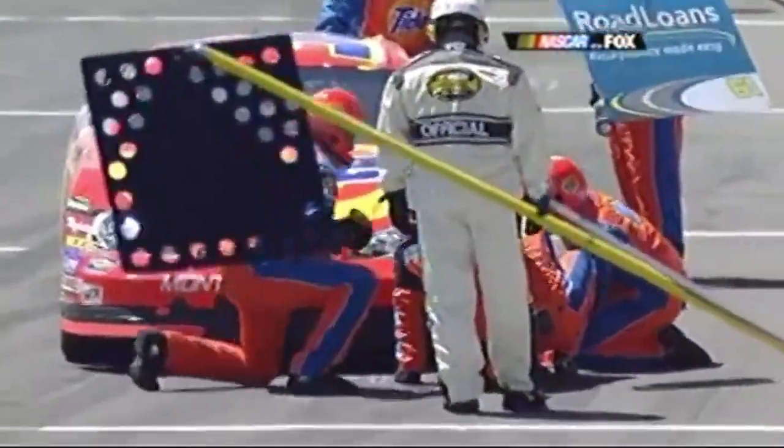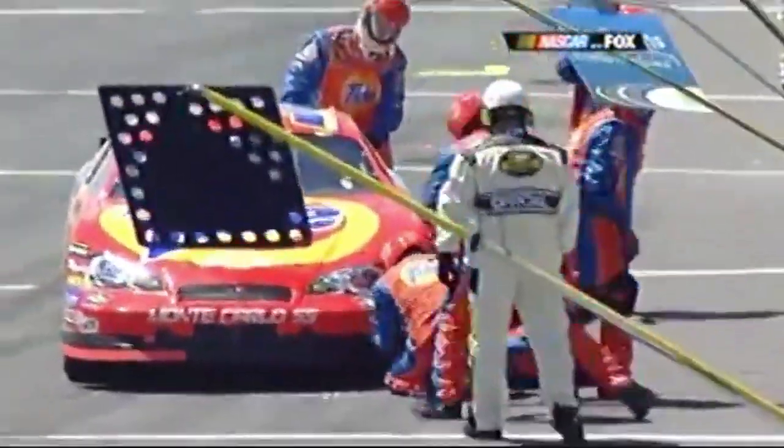Scott Riggs spin getting into Casey Mears. Major damage to the back of Mears' car. First caution of the day. 5th time this year we've had a caution before lap 10.